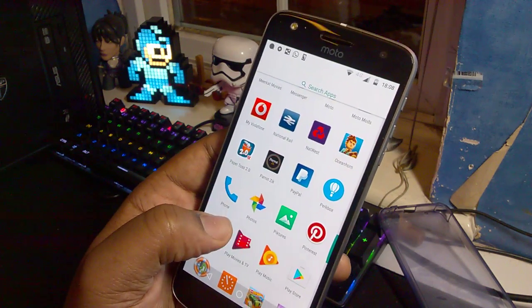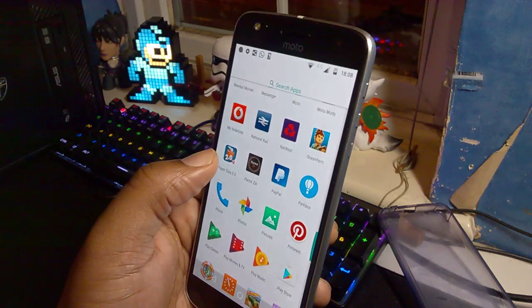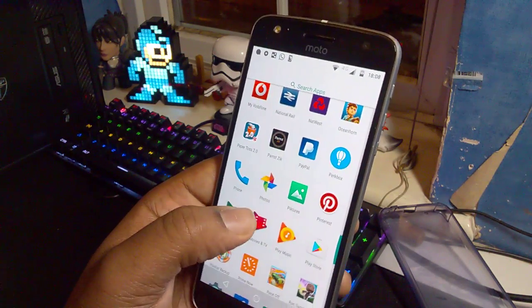Paper Toss. You know what it is already. You know that game's addictive. Do I need to go into this? I'll go into it later if we got time.